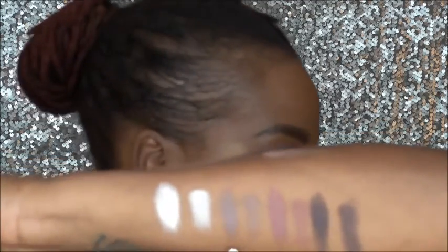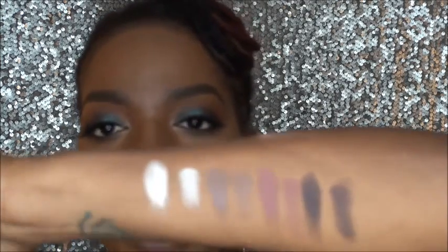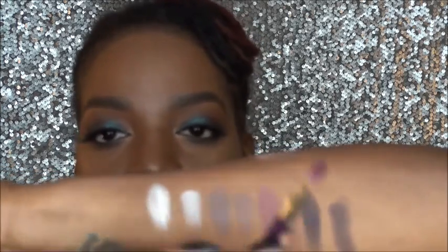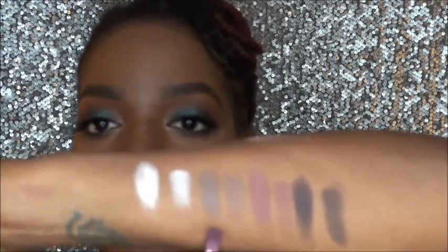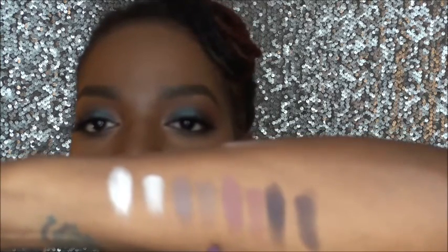Then next to that, you have Fierce, which is that, like I said, that cool tone, great purpley color, which is awesome. And I don't go in very hard with the brush. I'm using this fluffy brush right here. I just go in the pan like this and then put it on my arm. So I'm not going in very hard in the pan at all to get this color payoff, which is great because that's the finger swatch and there's your brush swatch next to it.